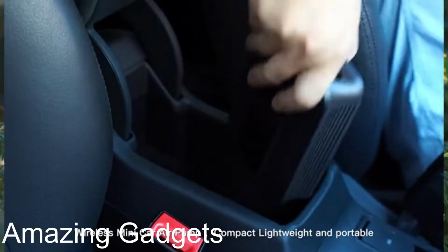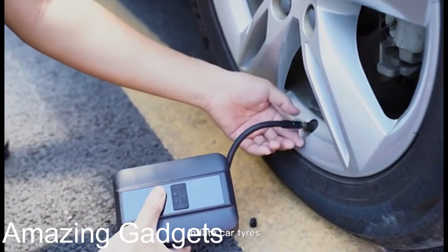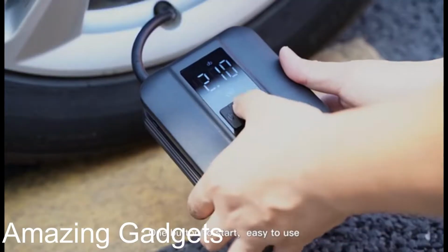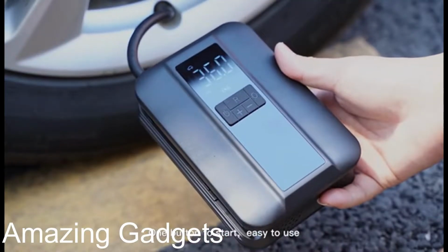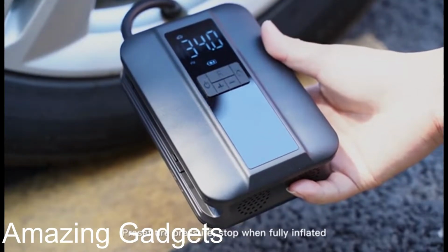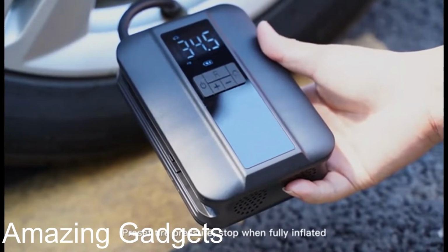Next, KingFit Air Compressor Portable Tire Inflator. This mini tire inflator has a maximum pressure of 150 psi. The portable air compressor takes about 4 to 5 minutes to fully inflate a car tire, 2 to 3 minutes to fully inflate a bicycle tire, 1 minute to inflate a ball.